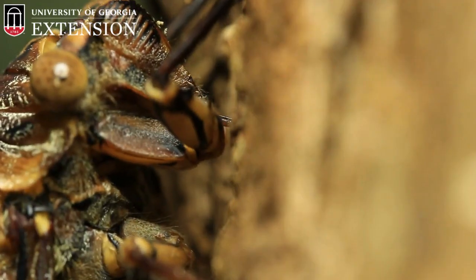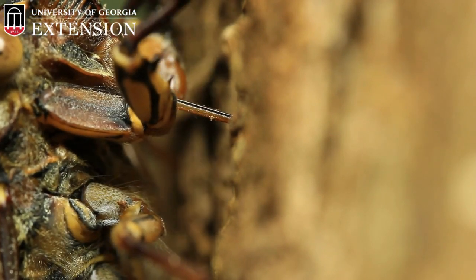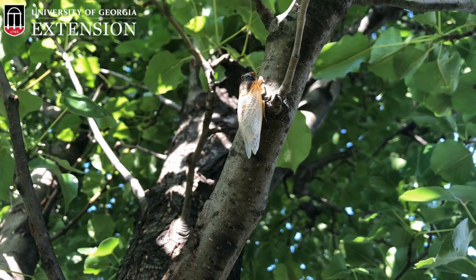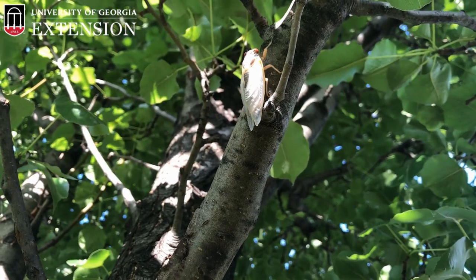So for about 4 to 6 weeks after these cicadas emerge, there will be a nice ringing, buzzing, somber, delightful sound of the males and their mating calls, which could be the top summer hit of 2021. After the cicadas mate, the females will lay hundreds of eggs on thin tree branches. And then once they've laid those eggs, those adults will fall off the trees and die.